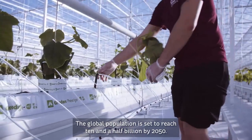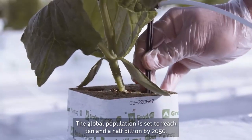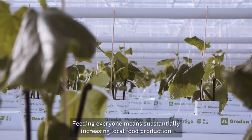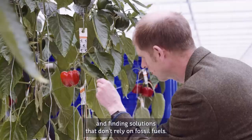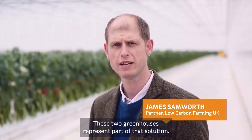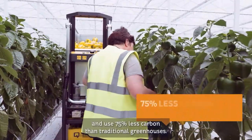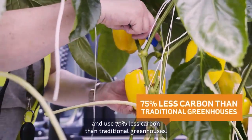The global population is set to reach 10.5 billion by 2050. Feeding everyone means substantially increasing local food production and finding solutions that don't rely on fossil fuels. These two greenhouses represent part of that solution. They cover 29 hectares of year-round growing space and use 75% less carbon than traditional greenhouses.